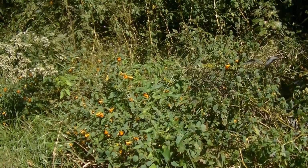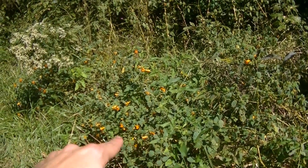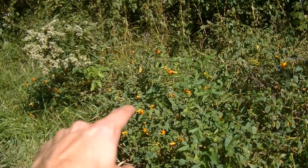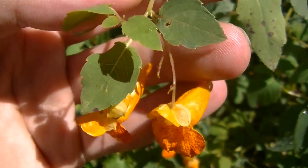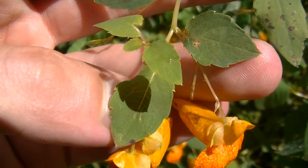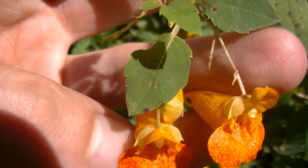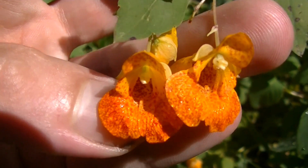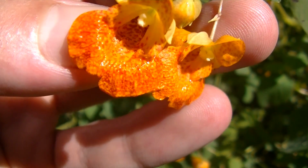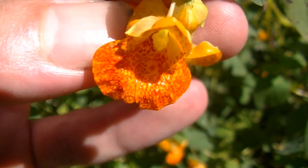Now mixed in with it, there's some morning glories, there's some wand bush clovers, and there's some other things mixed in with it. But for the most part, that is all jewelweed. Now a lot of people know of jewelweed as a medicinal plant to rub on the skin to help alleviate the itch or the burning or the rashing sensation that happens from poison ivy. And it does help with that just a little bit. It doesn't cure it, it doesn't really treat it, it just kind of helps alleviate the discomfort is really what it does.